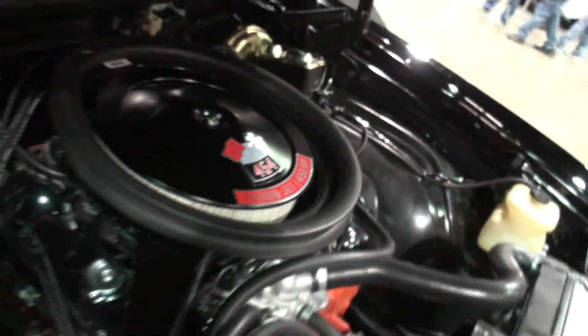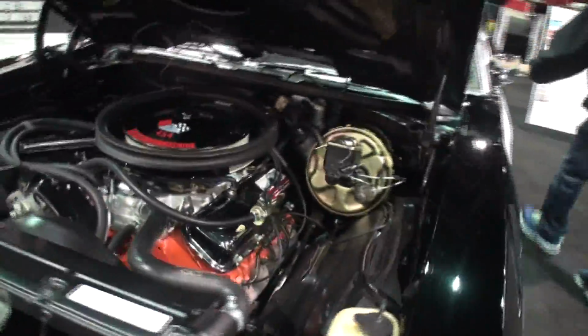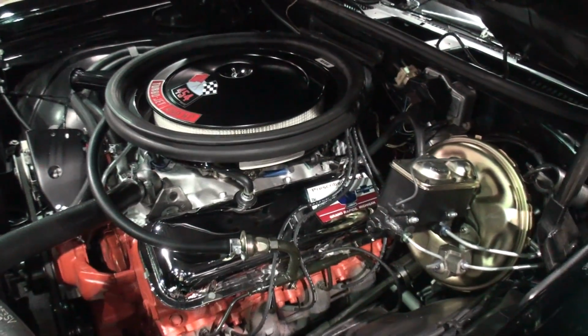Let's fire it up, shall we, Joe? Let's fire it up. We'll let it idle for a moment. We'll give it one good rev, and we'll shut it down. Take your time. I know you're putting that battery together.